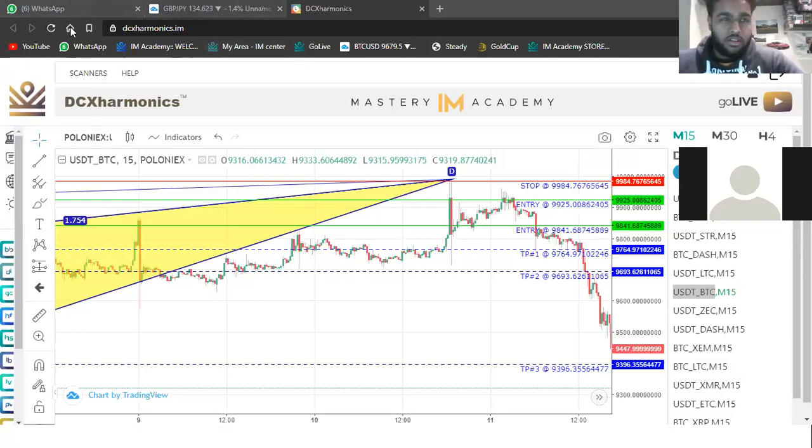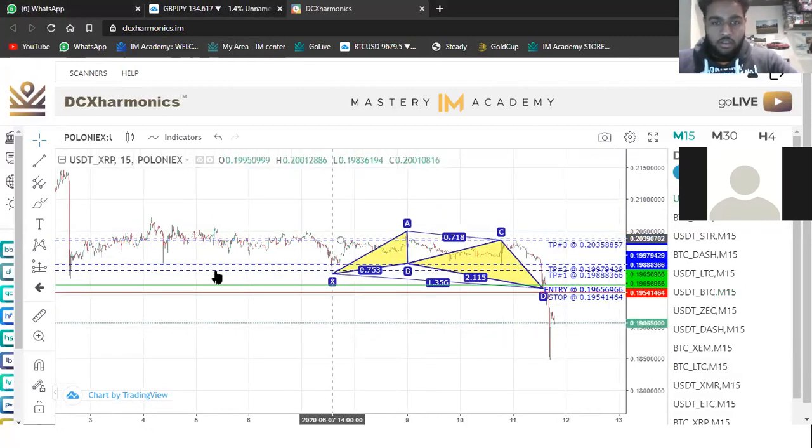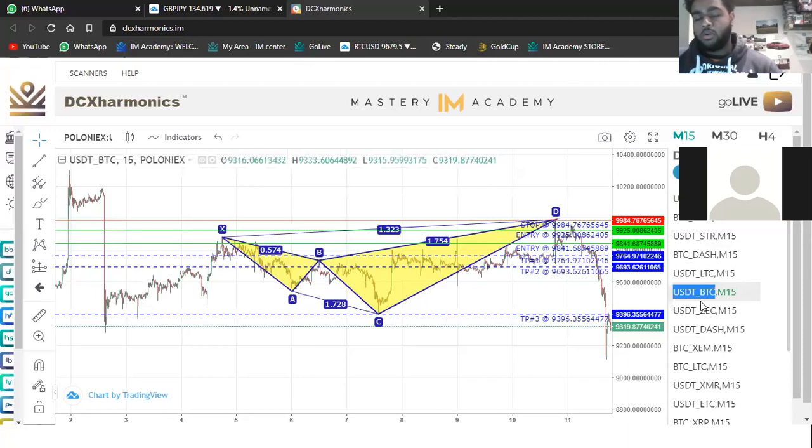Cool. So to access the DCX harmonics, you just go into strategies, DCX Academy, scroll down, and it'll be on the left-hand side, right? Not swipe coin, but DCX harmonics. When you first log in, there'll be loads of gaps, like I mentioned, but just stay on the lookout for BTC USD. Like I said, this harmonic scanner likes to call it USD BTC.